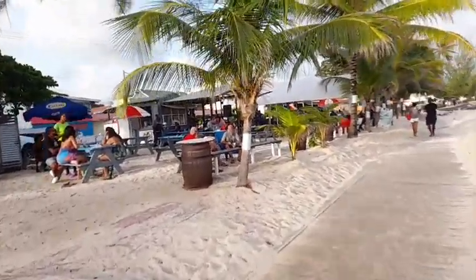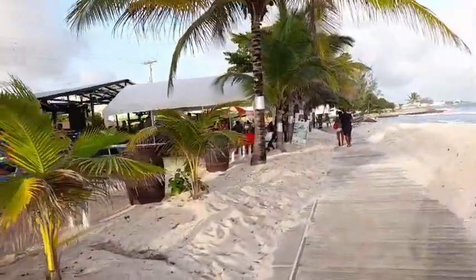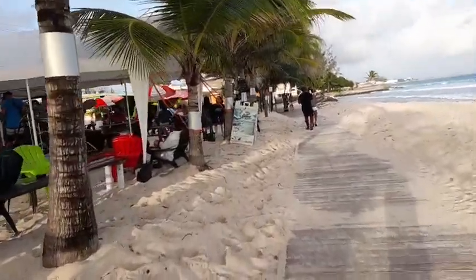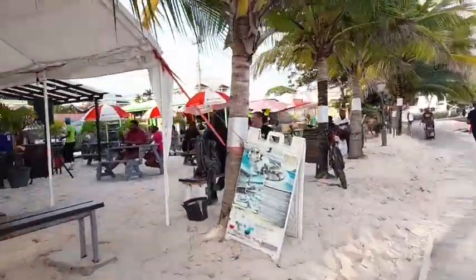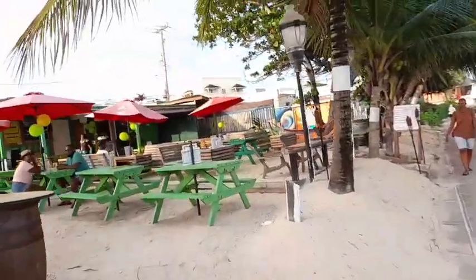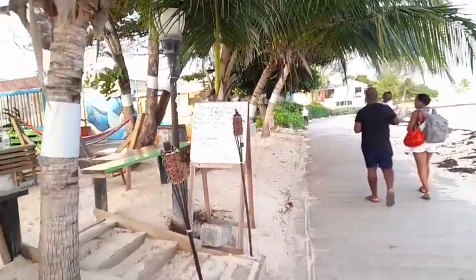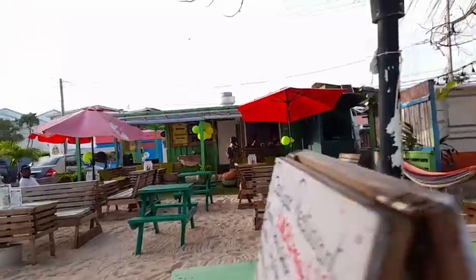And this is the Chill Cafe Bar and Grill. Backyard restaurant here. This is a Jamaican restaurant.